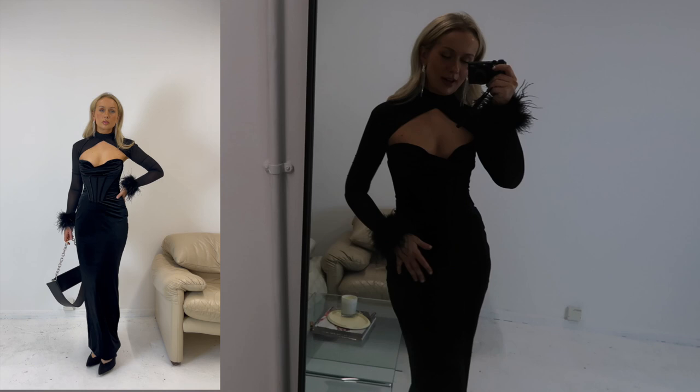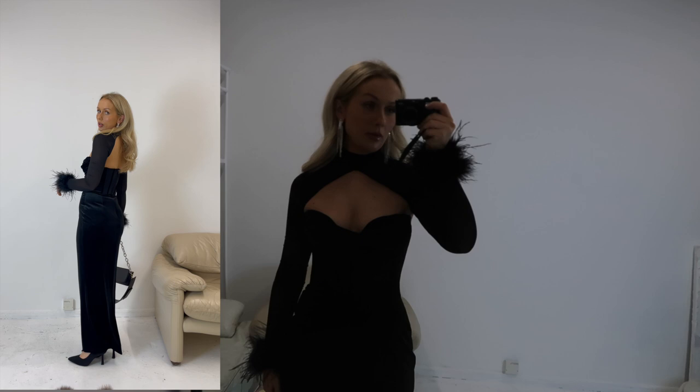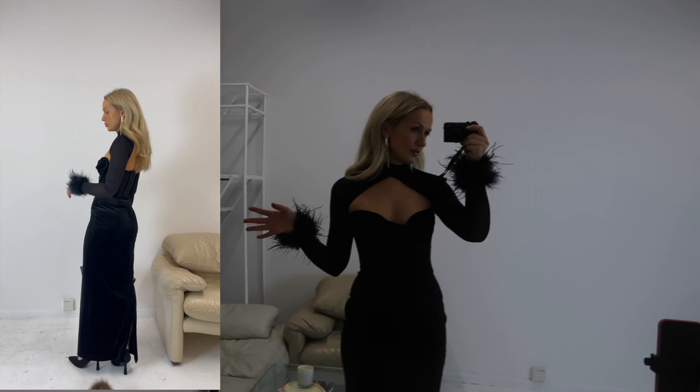It's freaking insane. Their stuff is so cool. Oh my God, I feel like Morticia Adams. What? How amazing is this dress? It's really comfortable as well.